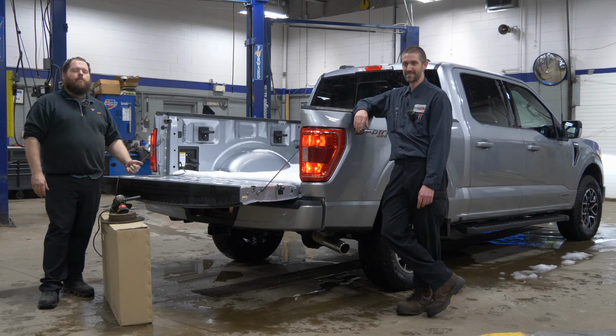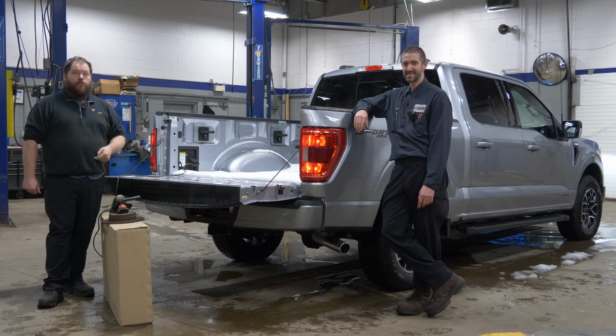I know it's not the pick for everybody, but what do you guys think? Why don't you go below and let us know right now. Do you like the Powerboost? Is it something that you would use in your daily lives?